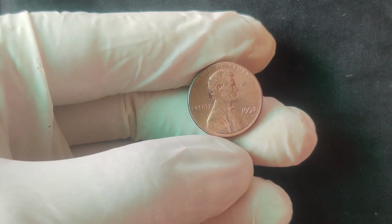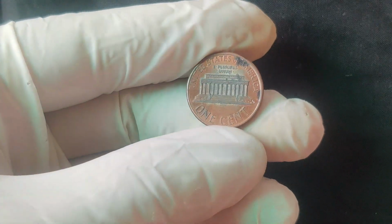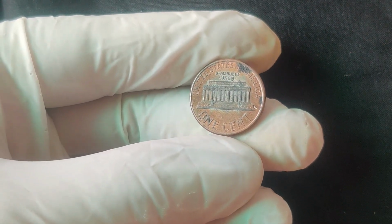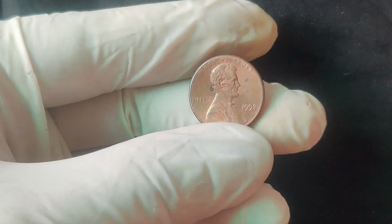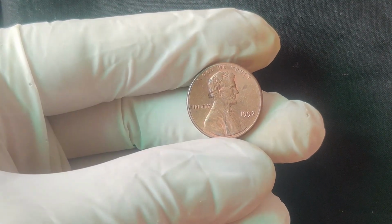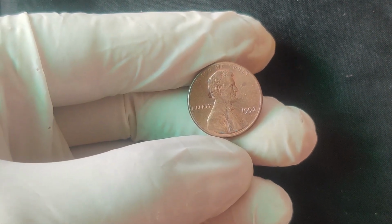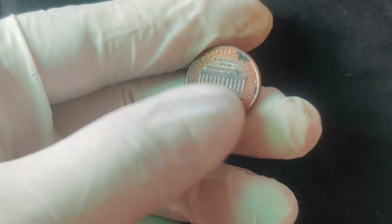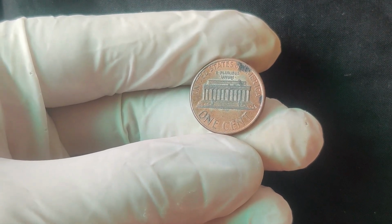your pocket change. Before we get into the specifics of the 1992 penny, let's talk a little bit about the Lincoln cent itself. Introduced in 1909 to celebrate the 100th anniversary of Abraham Lincoln's birth, this coin was the first U.S. currency to feature a portrait of a real person rather than the usual allegorical figures like Lady Liberty. The Lincoln cent was initially designed by Victor David Brenner and has undergone several changes over the decades. From the wheat reverse design, which lasted until 1958, to the memorial reverse that debuted in 1959 to honor the 150th anniversary of Lincoln's birth.